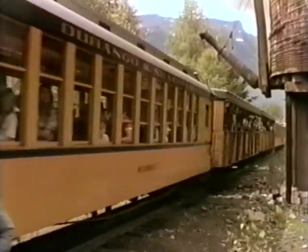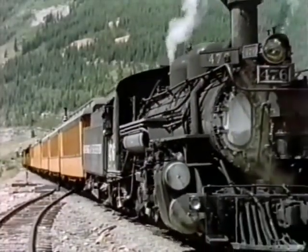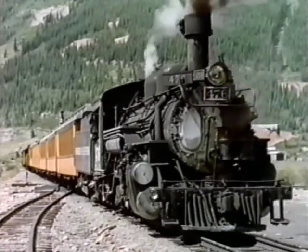Tourist railroad? Yes. Mountain railroading? Yes, sir. The San Juan Express has arrived in Silverton, unloaded its passengers, and is now backing to the Y to turn the train.